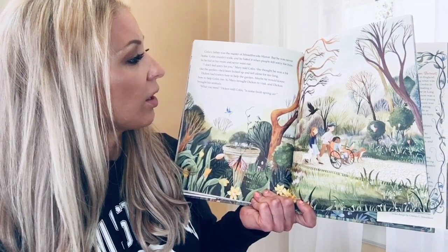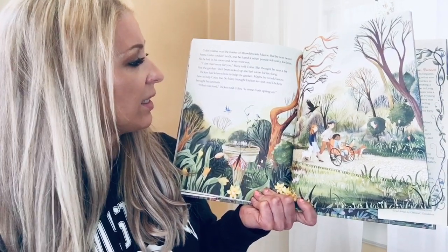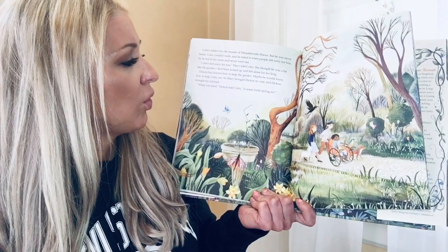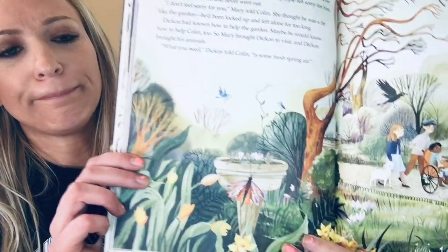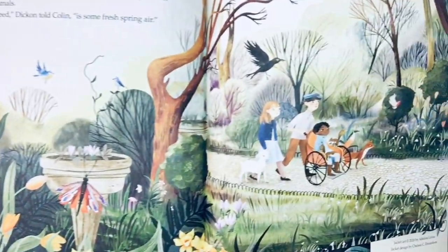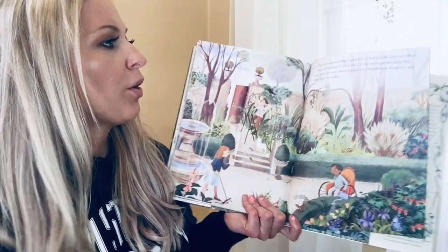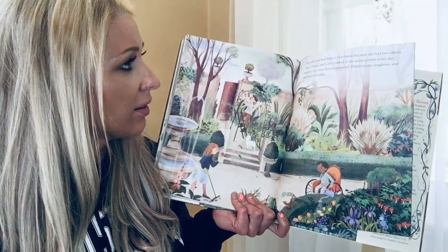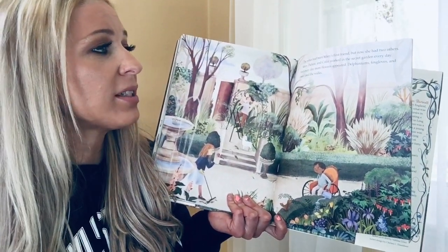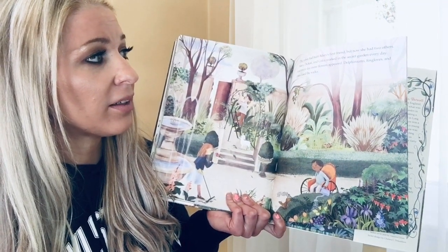Dickon had known how to help the garden. Maybe he would know how to help Colin too. So Mary brought Dickon to visit, and Dickon brought his animals. "What you need," Dickon told Colin, "is some fresh spring air." The robin had been Mary's first friend, but now she had two others. Mary, Dickon, and Colin worked in the secret garden every day. And every day more flowers appeared.